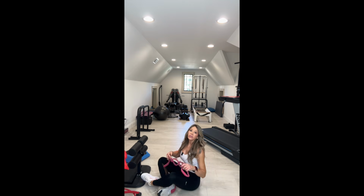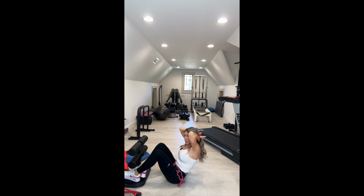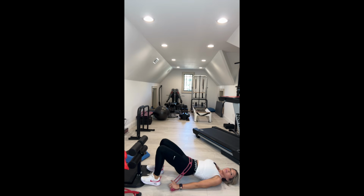For this, you can use 2 bands as you progress, and then keep shortening the loop if you have 1 band. Or as you get stronger, you can raise your legs and change the height. I like to change the height, laying down and shortening the loops to make it more challenging, and then coming up and doing the full range of motion. As you get tired, shorten the range of motion a little bit, and as you get more tired, keep shortening the range, and then finish with pulses.